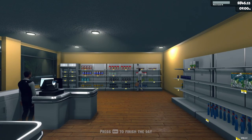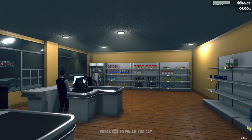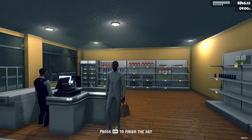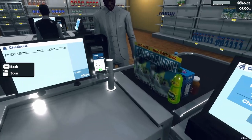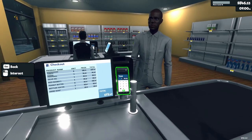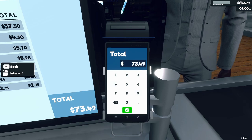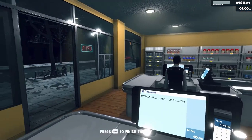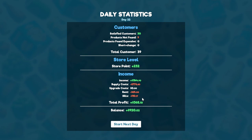Yep, 8:46. Hopefully I can get a bunch of stock this next time. I want to get these shelves filled up. Are you serious? He walked right past the other open aisle. Okay, well, let's see how we did for the day. Yeah. Some profit.